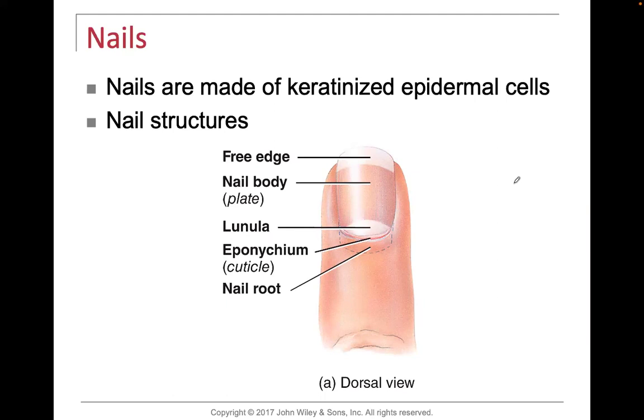We spoke about the hair. And we spoke about the glands. And now we're going to focus on the nails.